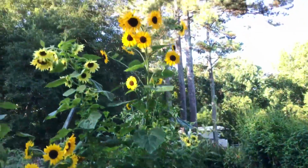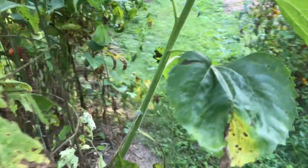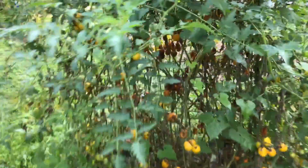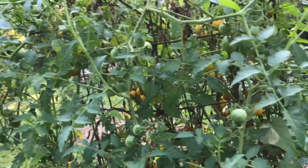The sunflowers are in full bloom right now. This is Early Girl. Looks like I have a couple of tomatoes to pick today. This was the experimental plant I put in after I killed all the other ones. I wanted to make sure it wasn't in the soil. My volunteer sunburst, looking good. I eat tomatoes off of here every time I come through the garden.